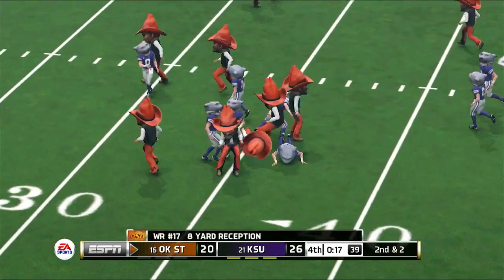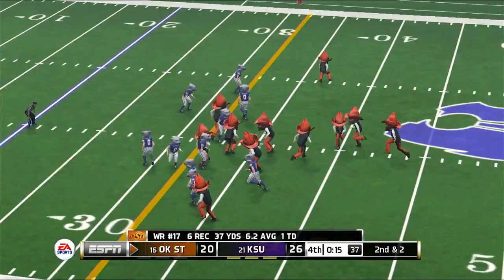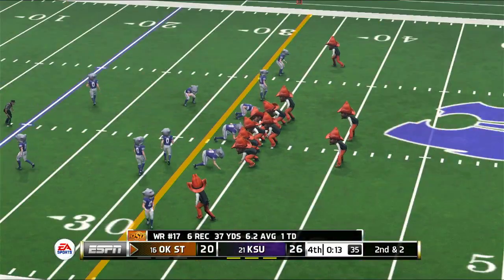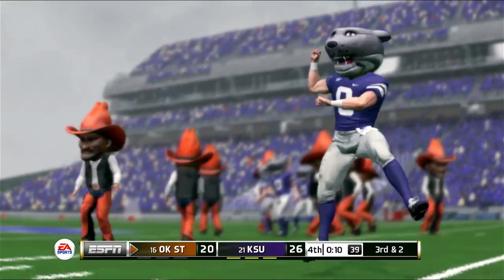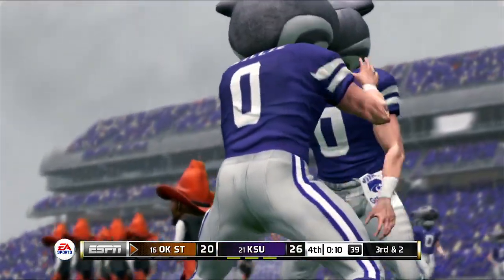Pass complete and taken down immediately. Well-designed route and a confidently thrown football by the quarterback. You need those things to make any offense work. Spikes the ball. That'll bring up 32.